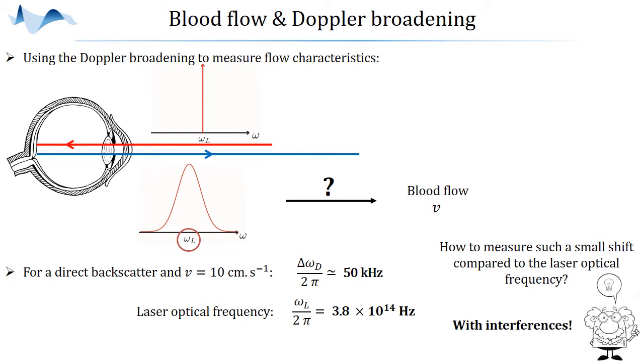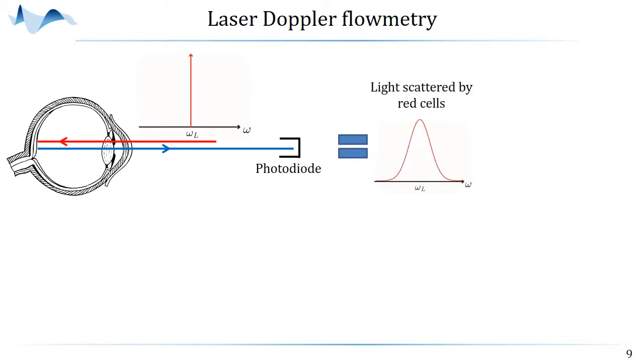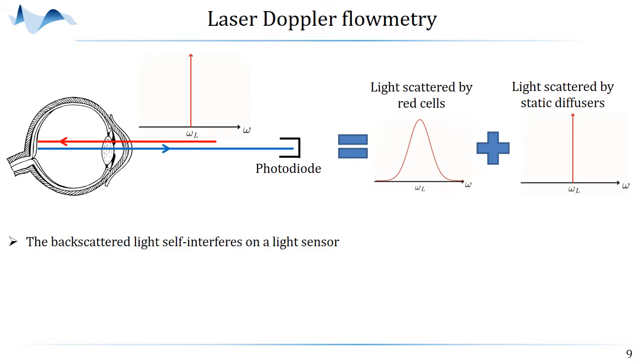Now, luckily, it's very easy to do with interferences. And that is the concept of laser Doppler flowmetry. With this technology, you illuminate the eye with a single frequency diode, and you make the light that is backscattered self-interfere, because this light coming back from the eye is considered to be the summation of the contribution of light that has been scattered by red cells, which is Doppler broadened, and light that has been scattered by static diffusers, which do not induce any Doppler frequency shift significant compared to red cells.